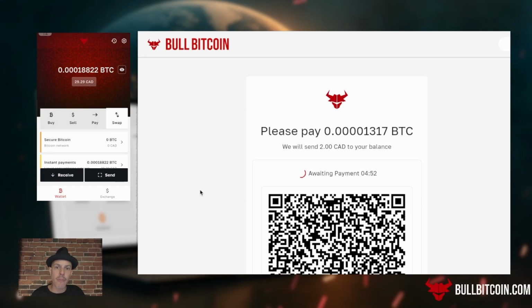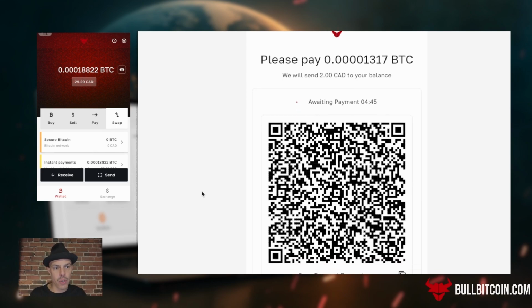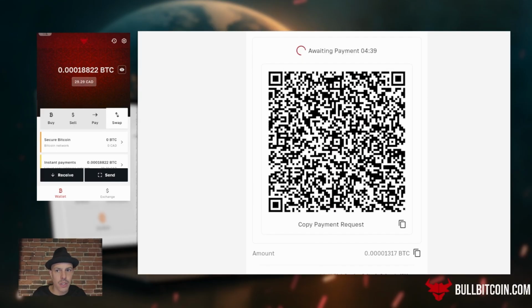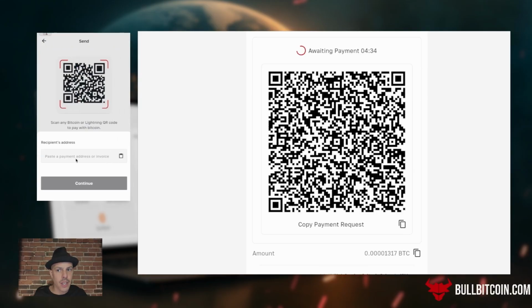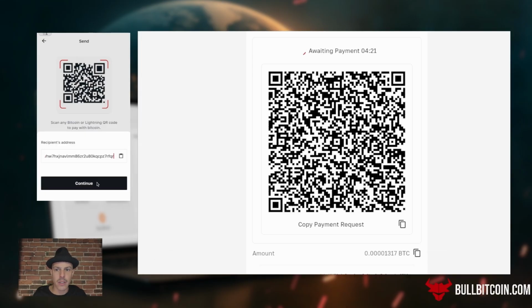All right, and now we have what's called an invoice here. This is a payment request from Bull Bitcoin with a Lightning address and the amount encoded into it. You can see the amounts just down here, and we also have the address here. So what I do now in my Bull Bitcoin wallet is click on Send. It's going to ask for the recipient's address. So I could use my QR code and use the camera, but I'm actually just going to copy this address across and paste it in here and click Continue.